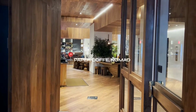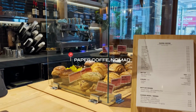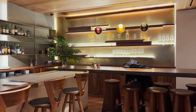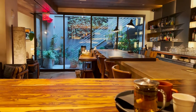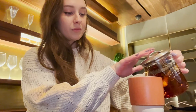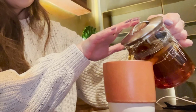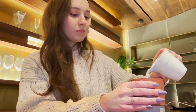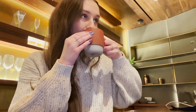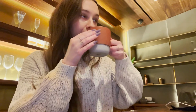Okay, so I have arrived at my destination for the morning. Side note, I would like to say that working from cafes or nice hotel lobbies is something that I cannot live without. Like, yes, paying over $5 for a tea is absolutely heinous, but I like to think of this as my co-working fee for a couple of hours of really focused and productive work. Okay, now that I have my drink, let's dive in.